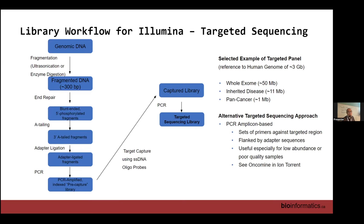There's another alternative approach: a PCR amplicon-based method. You still start with genomic DNA, but you directly target your gene of interest by designing a set of primers against these regions, and the primers are usually flanked by the adapter sequence. It's quite useful, especially for anything low abundance, and it addresses your question about losing genomic material. If you have poor quality samples or low abundance transcripts, you go straight to PCR to amplify instead of doing the whole genome library. So that's another approach.